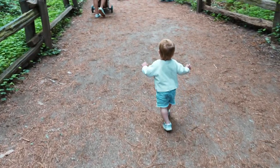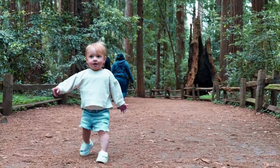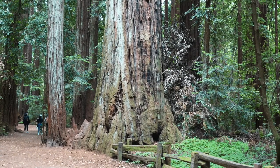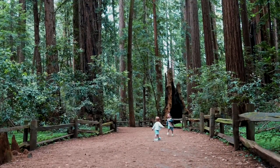Like I mentioned earlier, we went to Henry Cowell Redwood State Park in Felton, California, which was about a 30-minute drive for us from Santa Cruz. The park ranger letting us in said that the Redwood Grove area was great for kids and stroller friendly, so that's where we decided to stop.